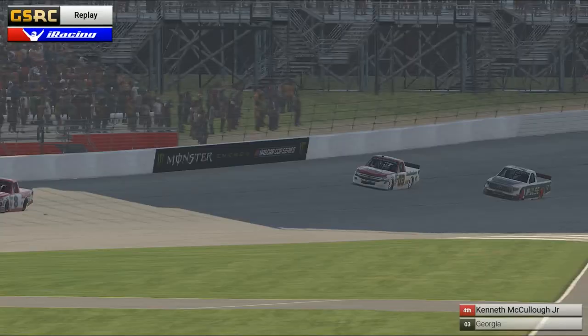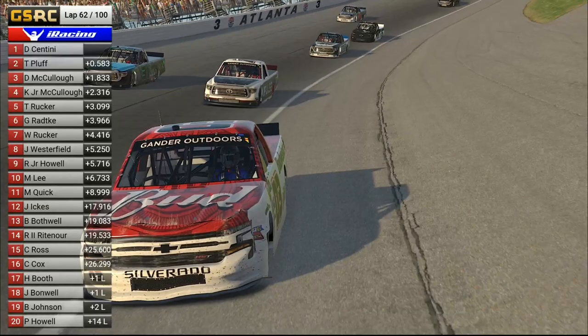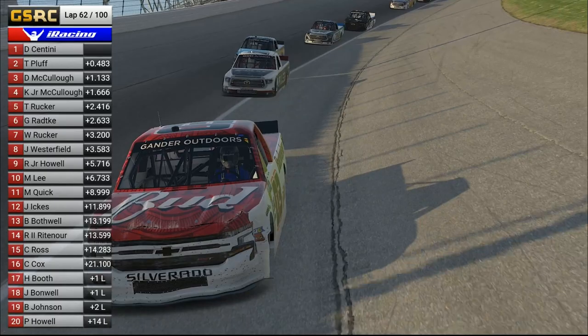Man, that was a hard hit from the Georgian. So where does this put us as we come back live? Well, David Santini is our leader. Tyler Plouffe gets all that gap back that he lost to him. He's still in second place. David McCulloch is up in third. Kenneth, unfortunately, with heavy damage on the front. There you see the 03 is in fourth position.